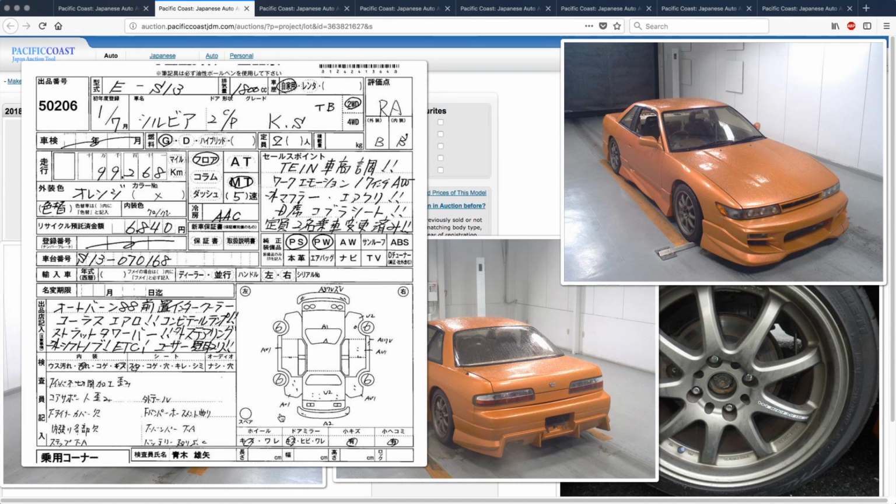I don't think it's a bad looking car, and since this one is importable to the US, I think that we're going to see a price that is fairly high, even though it is only this CA18 engine, which will typically lower the price. So I think that we'll see this one go for somewhere around 850,000 yen.